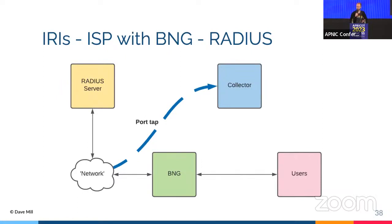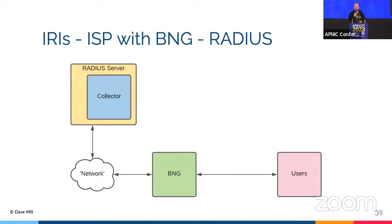And that gets all your RADIUS packets into the collector, job done. However, a lot of us actually run our RADIUS infrastructure on a Linux system of some kind, and OpenLI also runs on Linux. So the methodology I came up with is to install your collector software, because you can have many collectors, onto your RADIUS server. Tell it to snoop the NIC that all the RADIUS requests come in on, and voila, you've got all the data coming into the collector.